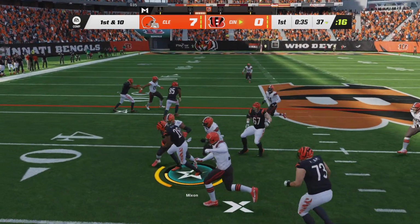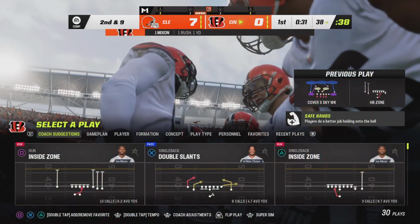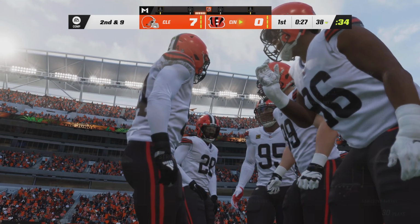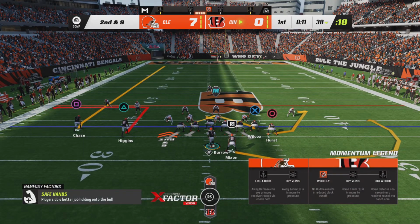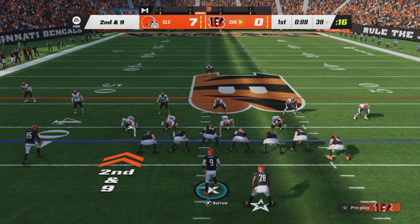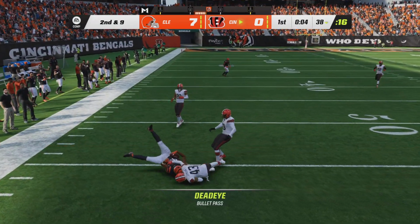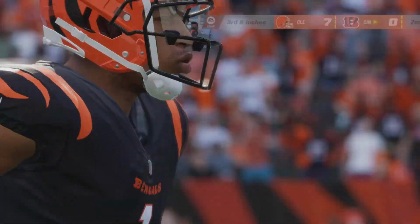A first carry here for Joe Mixon. And they will only muster a yard here at the 38. No doubt about it, a really nice job there by the defense, not allowing him to get to the perimeter. But that means your defensive ends, your outside linebackers, the guys that you pay big money to sack the quarterback, they also have to have interest in the running game as well. And they did a nice job there holding the point of attack and not giving ground.